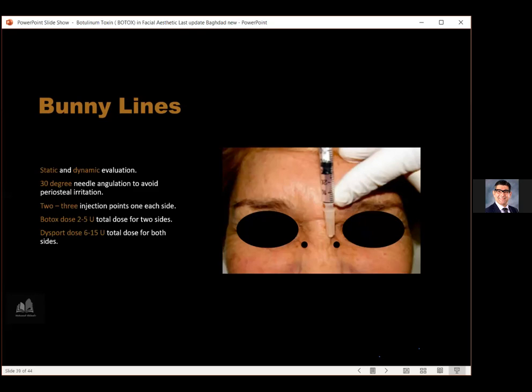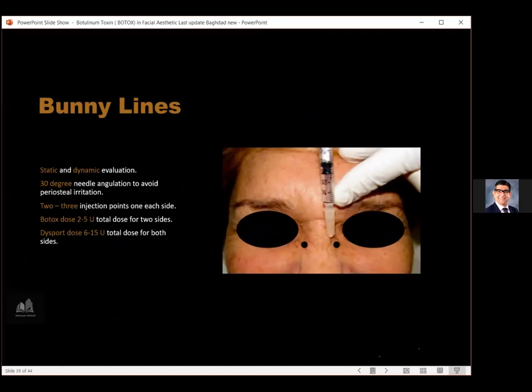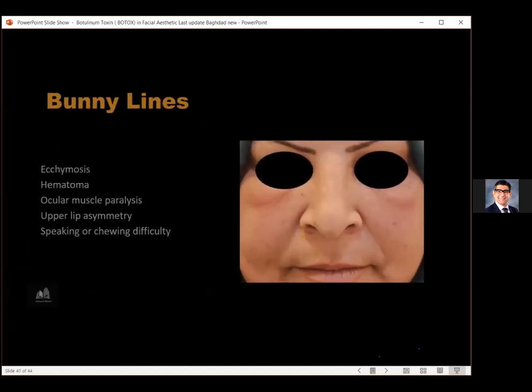After my evaluation, which is a dynamic and static evaluation, the dose is 2 to 5 units only. Again, for the dashboard you have to increase the dose, 6 to 15 on both sides, and maybe I add another dot if I have more than one line. In this left picture, you can see 3 dots at the site of the nasalis or bunny line. Usually the bunny line is horizontal; it depends on the underlying bony structure. This case got a little ecchymosis, or you can say hematoma, because there is swelling.